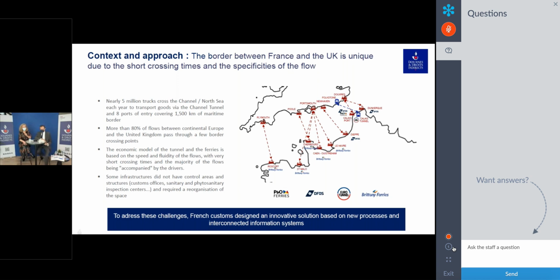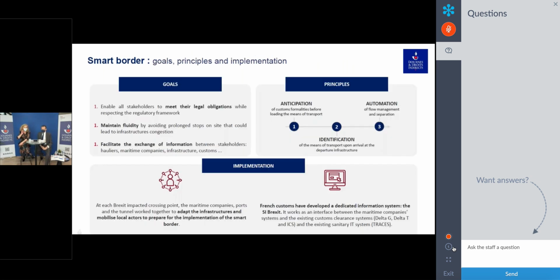Actually, the new system is important to present because it's something new and a new process, but the users will in reality use the IT systems which already exist and which are already free. So no new cost to cross the smart border. Okay, perfect. Taking into account what you said about the specificity of this border and especially the need for speed in all the processes, can you explain a bit about how you managed to develop an IT system? Yes, of course.